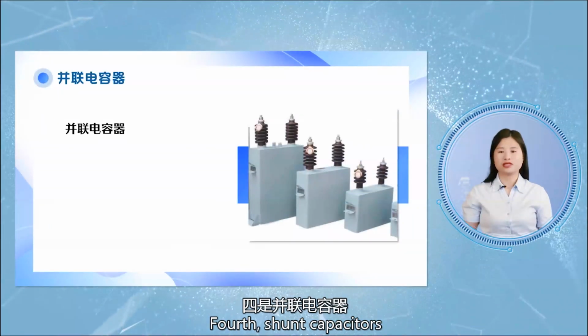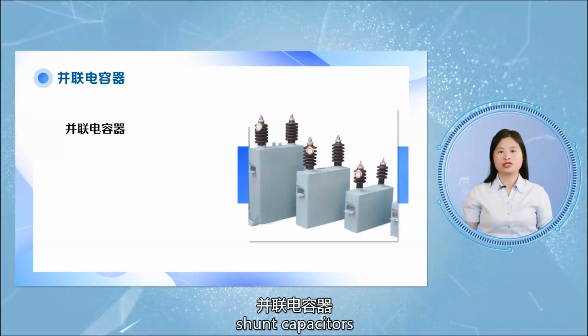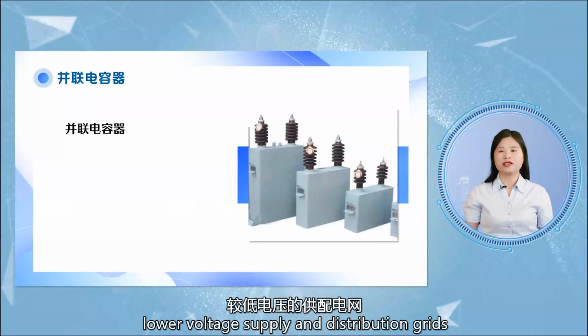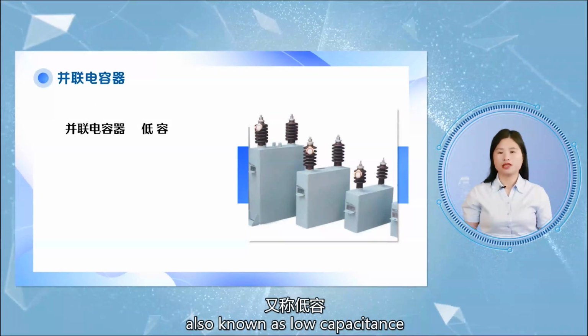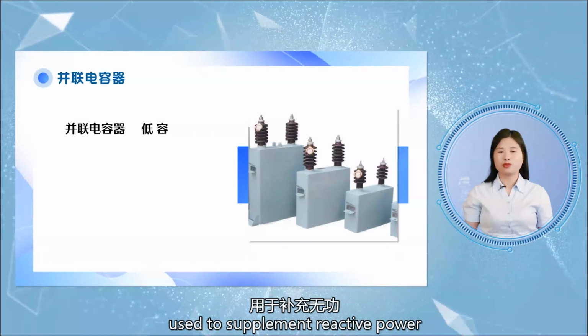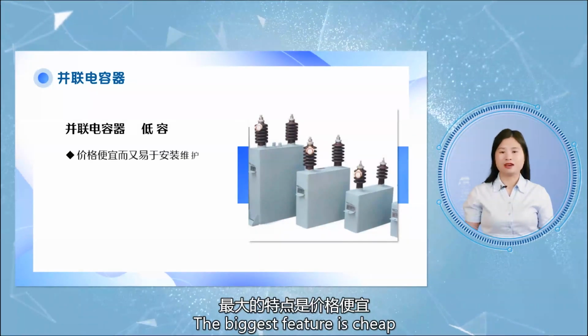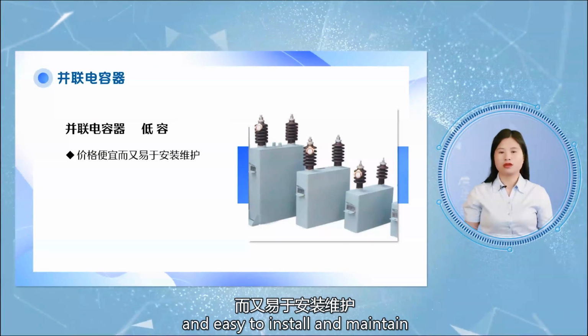Fourth, shunt capacitors. Shunt capacitors have been widely used in lower voltage supply and distribution grids, also known as low capacitance, used to supplement reactive power. The biggest feature is that they are cheap and easy to install and maintain.